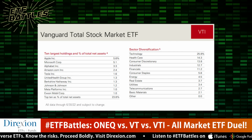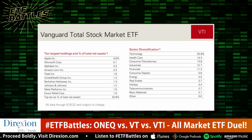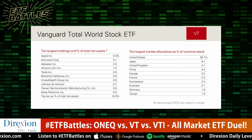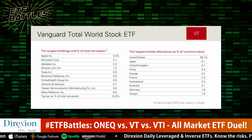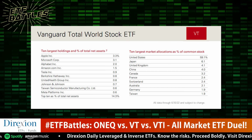Again, as Dave mentioned, VTI is the total U.S. market. VT is the total world market. Again, just like I mentioned in the cost section, I'm going to go with VT here. I really like the global exposure, and I think that's going to be something that's going to be more important over the next decade or so, even though a lot of it has been almost dead money in some places.